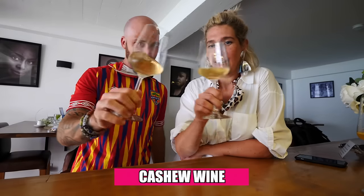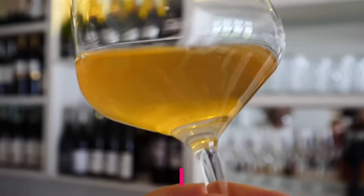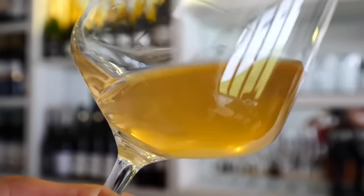Cheers. Here goes, first time cashew wine. Oh, it smells good.